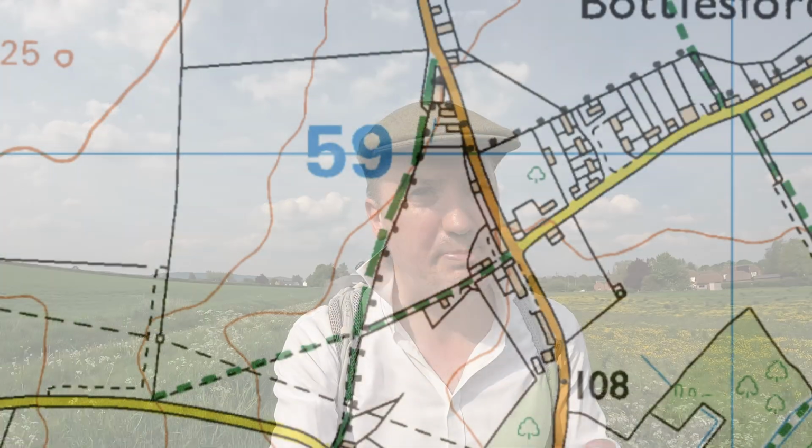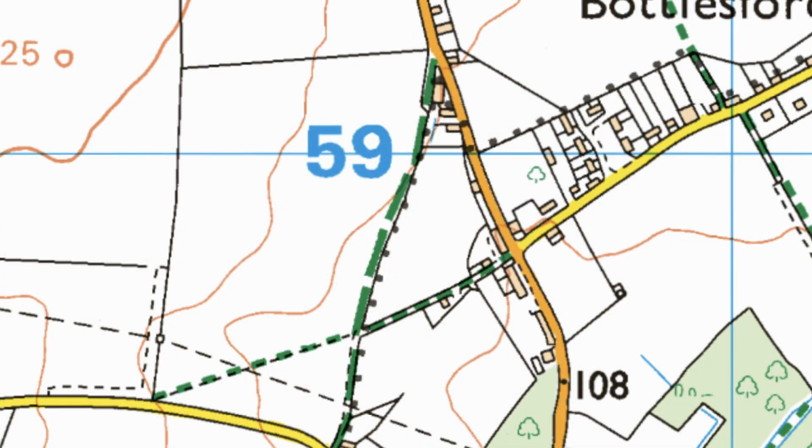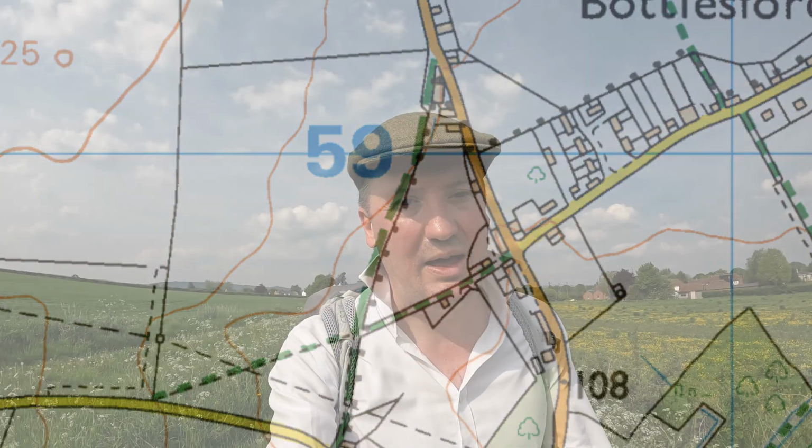It's also possibly noteworthy that this track at this point follows the parish boundary, as you can see on the OS map, so that may somehow relate to those Saxon charters that were often describing those land boundaries.